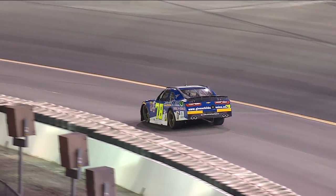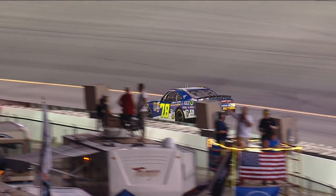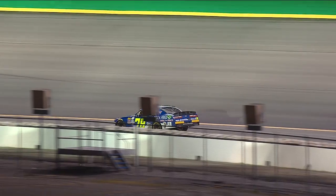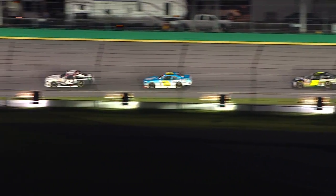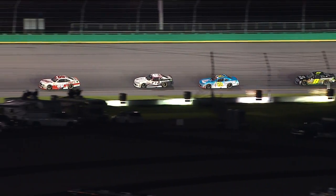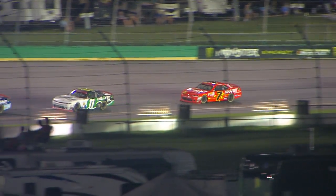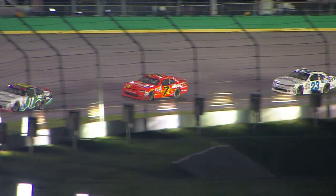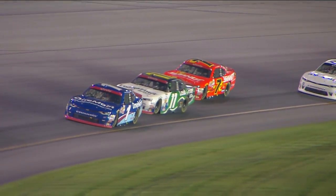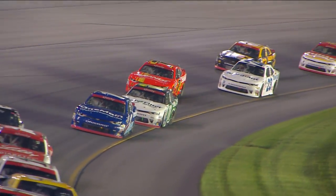And let's look at the situation of Justin Allgaier, DJ. Where does that leave him? Well, now he's going to get the free pass. So now he's going to be able to get back on the lead lap. So they'll be able to come to pit road, get 4 tires on the car, get all the fuel. So then that will allow them, as others probably at the end of stage 2, come back to pit road. They can stay there and still be in really good shape because these tires just aren't giving up that much.